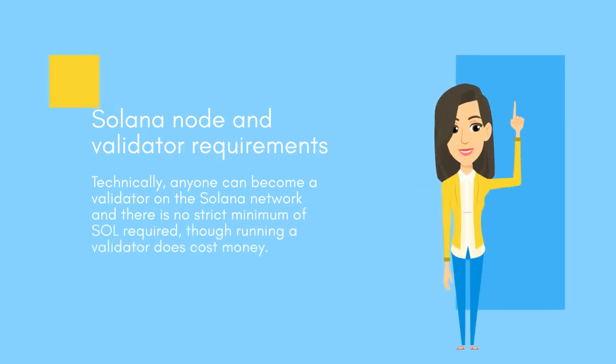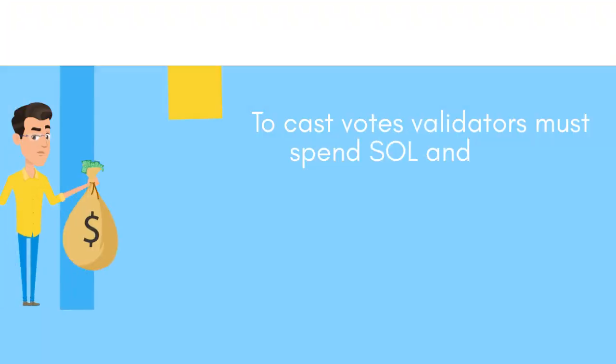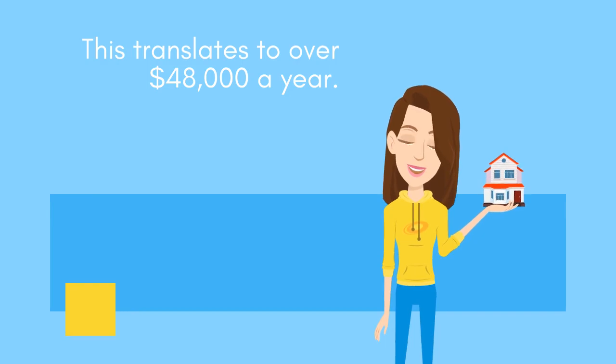Solana node and validator requirements. Technically, anyone can become a validator on the Solana network and there is no strict minimum of SOL required, though running a validator does cost money. Solana nodes are required to vote each day on new blocks. To cast votes, validators must spend SOL, and 1 day's worth of voting costs 1.1 SOL or $133 per day at current prices. This translates to over $48,000 a year.